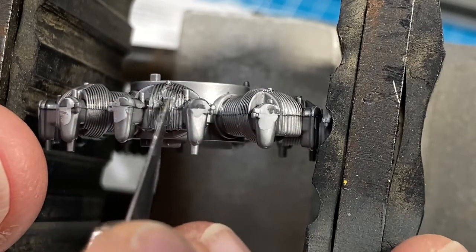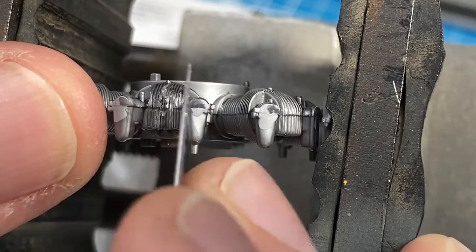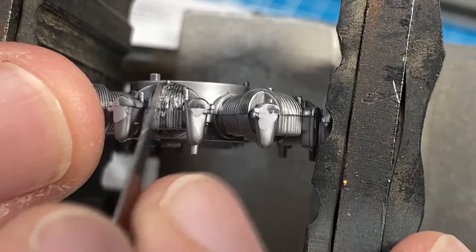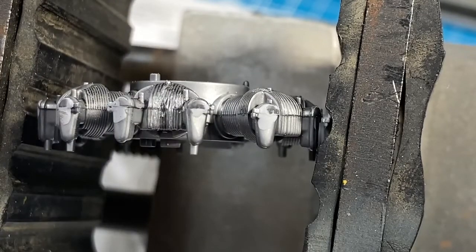You can see the mess I've made. So I've gotta do some more scraping. And I'm just gonna scrape this out some more. Kind of make this as even as I can. And yeah, this is gonna really mess it up and it's gonna look hopeless. But when it's done, you're gonna see it's gonna look better.